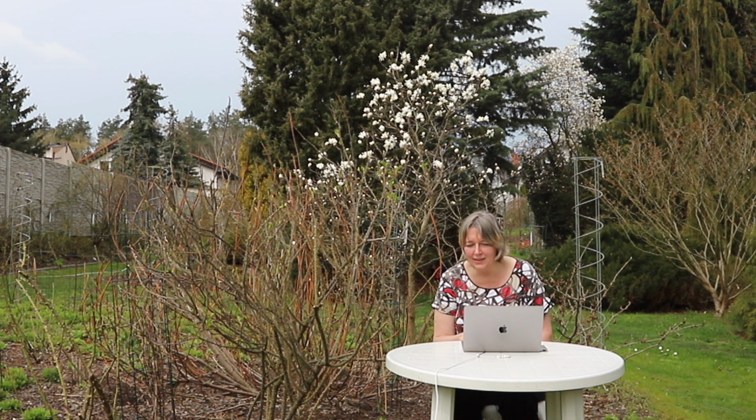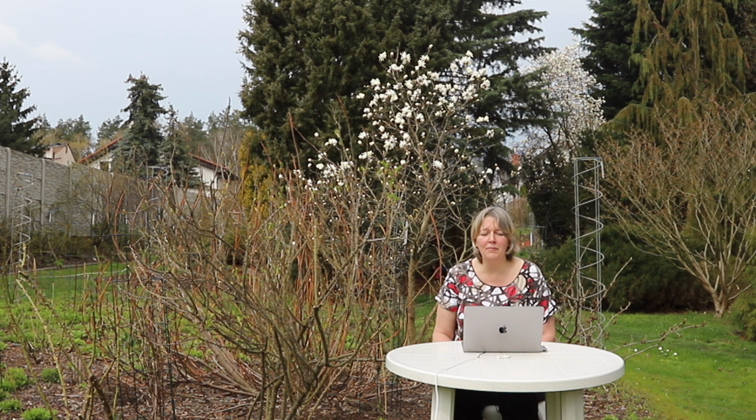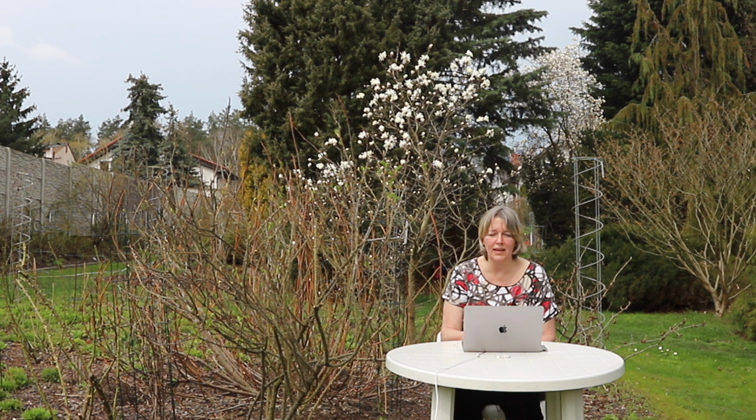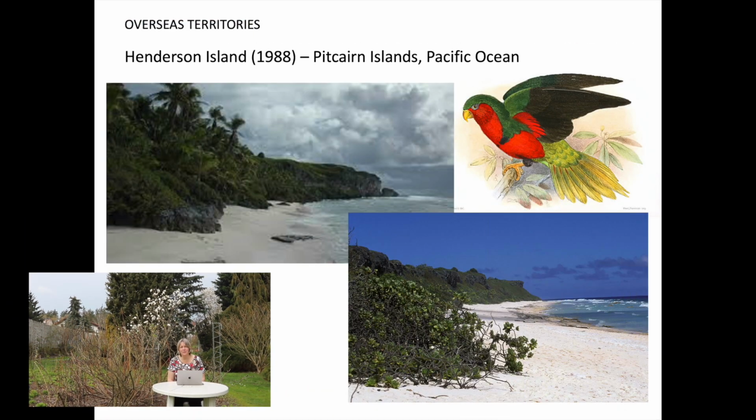I don't think this island is inhabited by people at all. This is just left for nature and given the UNESCO protection. And another one quite similar with very little human habitation, the Pitcairn Islands in the Pacific Ocean, tropical islands, and especially one of the islands without any humans on it, called Henderson Island, is left to nature mostly because of the rare breeds of birds living there.